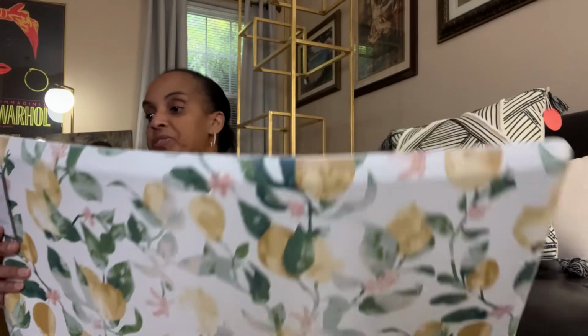I thought this could possibly go in front of the refrigerator. No, in front of the stove. So I picked up this comfort mat. And y'all, this was $10. Yeah, so those are adorable. I love those, okay? That's gonna be so pretty for the summer.